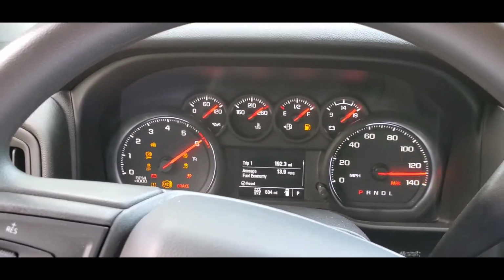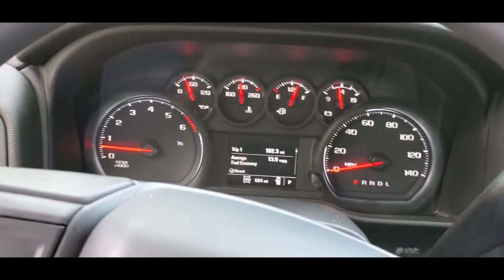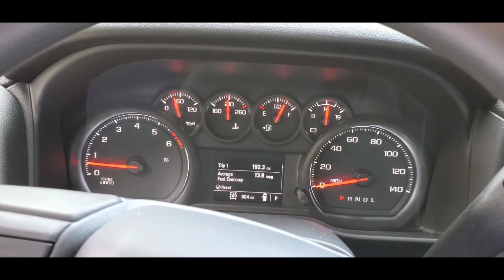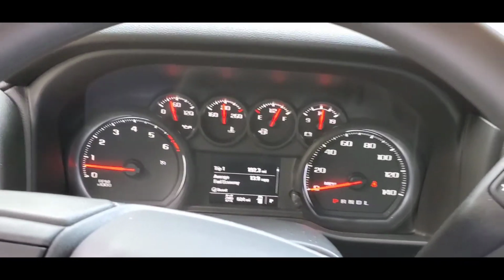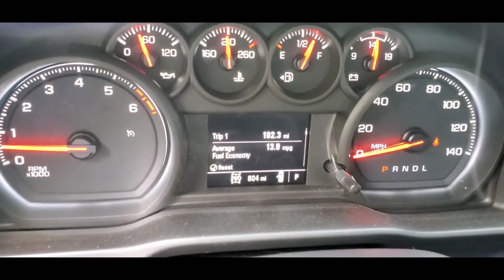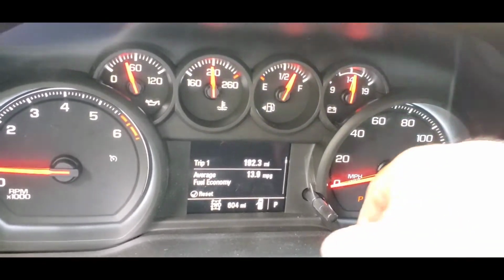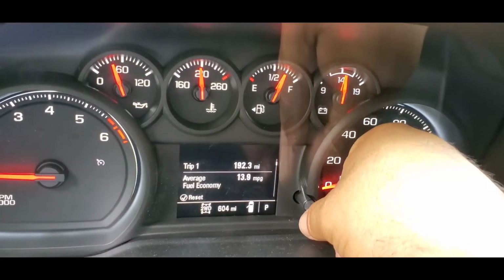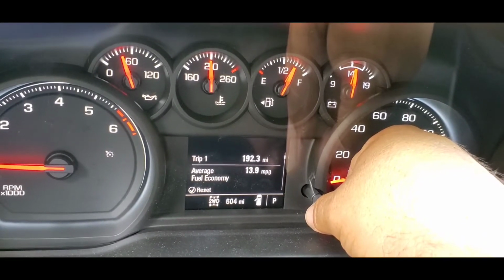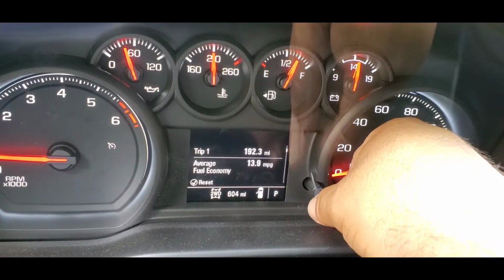For me, I really enjoy the fact that it is very basic, because it has all the information that you need and not a lot of extra crap that you don't need. This is currently what I'm getting as far as fuel mileage, just driving around, no trailer, no load, no nothing: 13.9. And I do have a little bit of a heavy foot, so I'm guessing I'd probably be up around 15, possibly 16, if I drove very, very carefully.